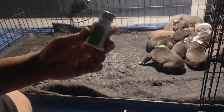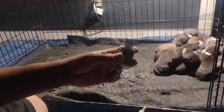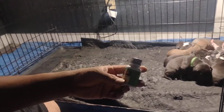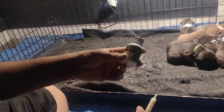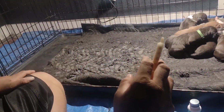It's for all kinds of worms. So they're about 2 pounds maybe, give or take. So that's maybe about 0.2 milliliters of dewormer each. So let's do it.